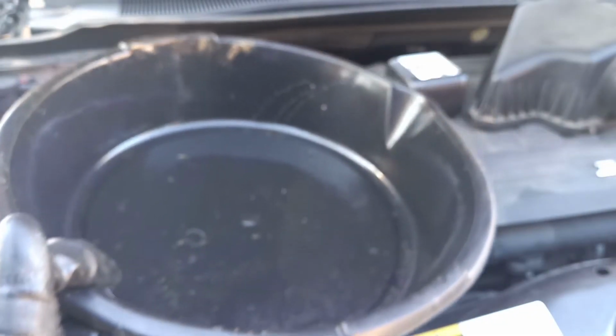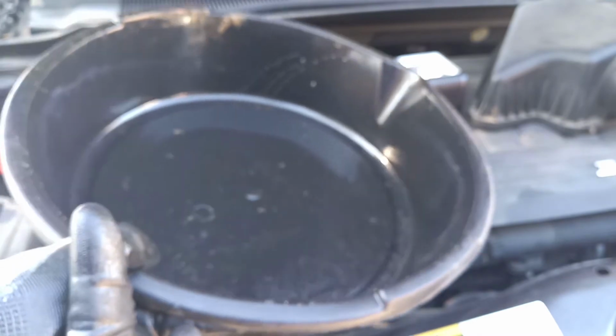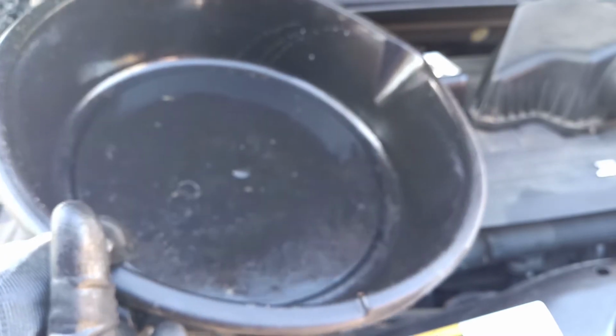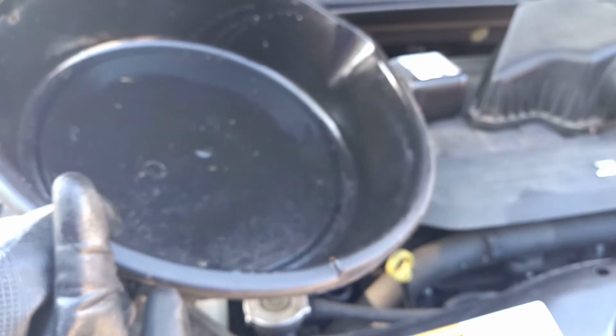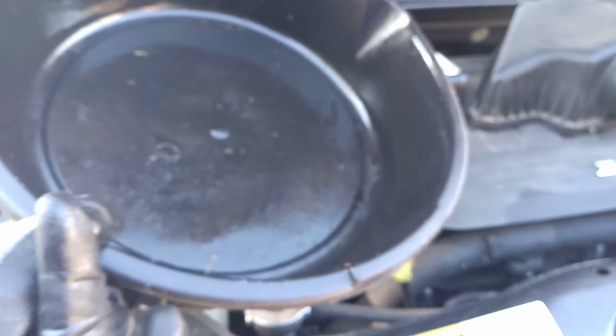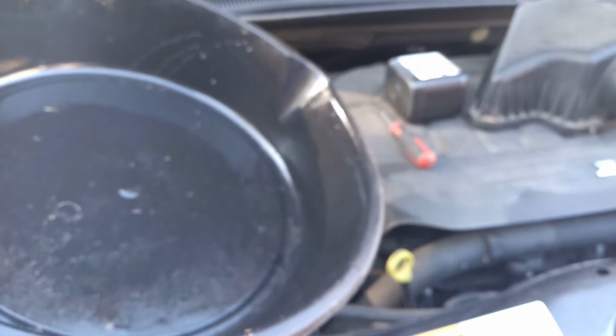Next, you need to put a big container on the car to receive the coolant, because once you remove the thermostat out of this route, the coolant will gush out. So put this on the car.